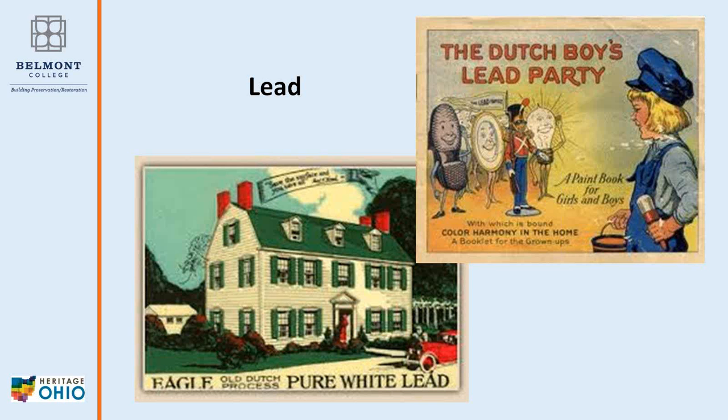So lead became, in the United States in the second half of the 19th century, a standard ingredient, especially white lead, as you can see from the ads, a standard ingredient in paint, and up until about 1970, and especially during the early part of the 20th century, it was the wonder material, kind of like asbestos, and we know what happened with both of those.